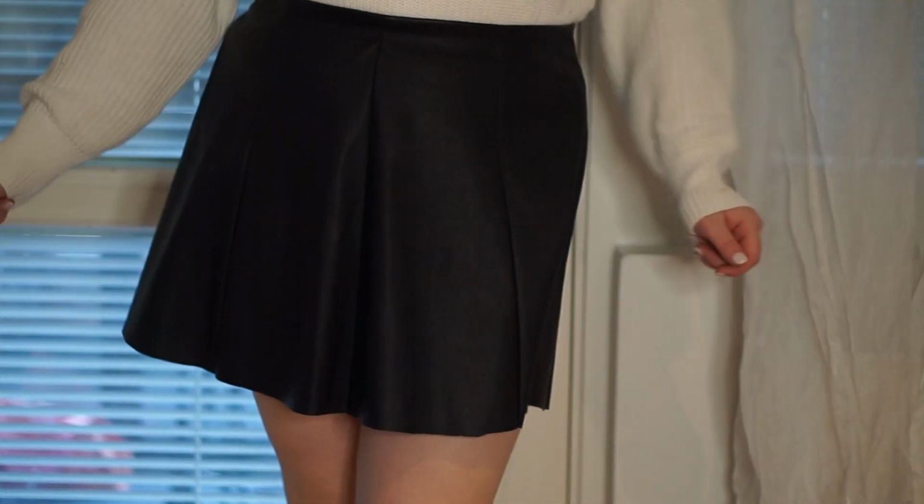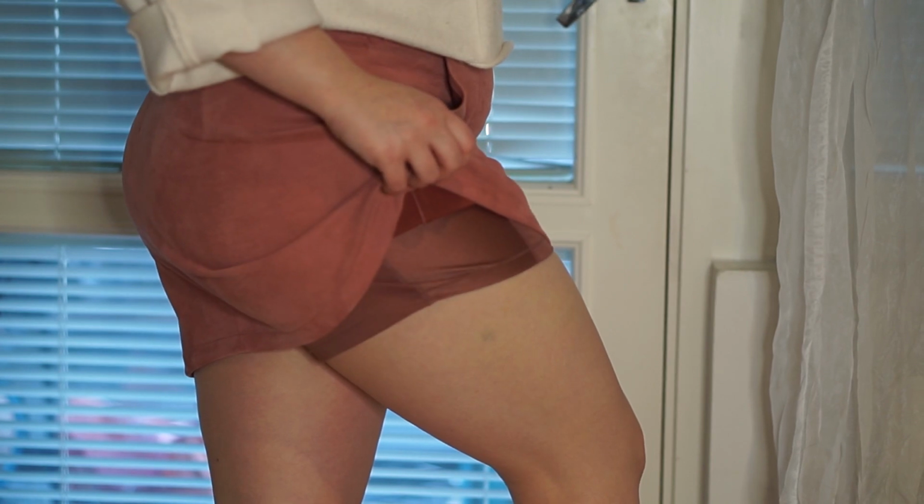What if you are uncomfortable about the idea of showing your underwear under the skirt? Tip number 4, biking shorts. I have been wearing shorts under skirts for years and I'm never going back. I feel very uncomfortable about the idea of showing my hoo-ha. Also, having thick thighs, you have the problem of your thighs rubbing together.